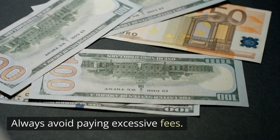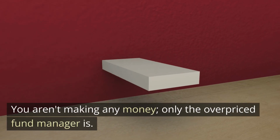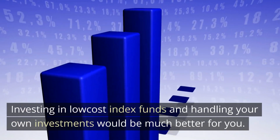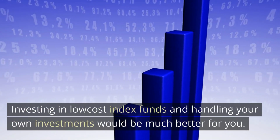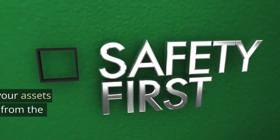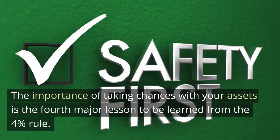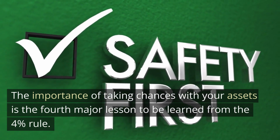Always avoid paying excessive fees. You aren't making any money. Only the overpriced fund manager is. Investing in low-cost index funds and handling your own investments would be much better for you. The importance of taking chances with your assets is the fourth major lesson to be learned from the 4% rule.